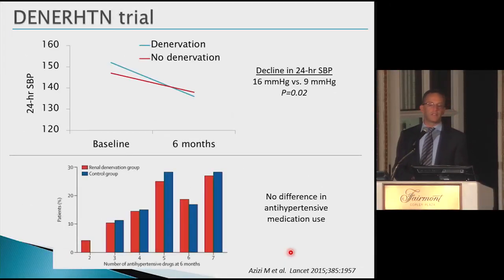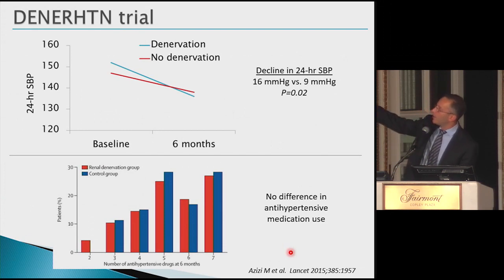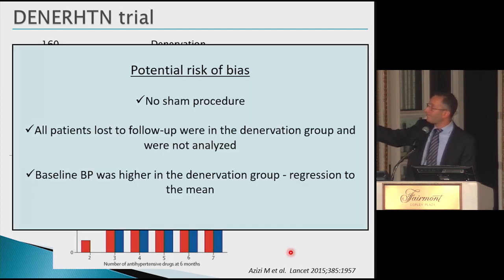And so this was a positive trial. The main results are up at the top. So blue is denervation, red is no denervation, and the decline in blood pressure was 16 millimeters of mercury with renal denervation and 9 millimeters of mercury with intensification of the antihypertensive regimen. There was no difference in how many drugs the patients needed at the end of 6 months.